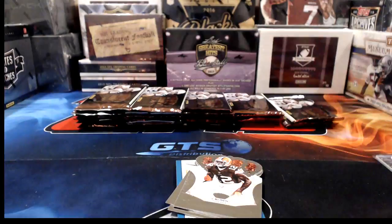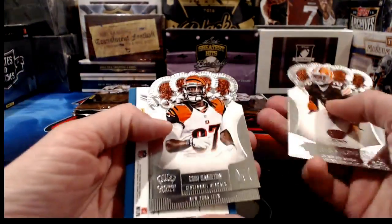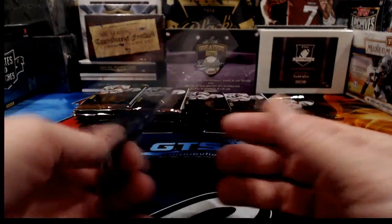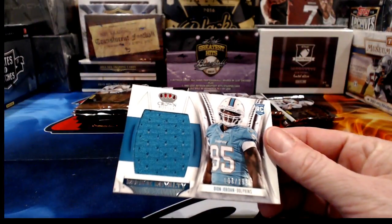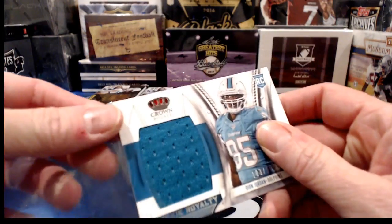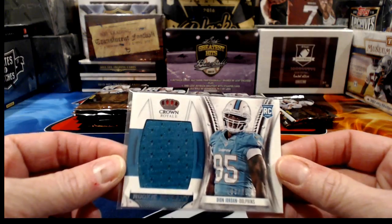That is just a Michael Vick. As you see, it's a rounded bottom edge there, so it's a little bit different than our base. Dion Jordan is our next hit out for the Dolphins. Looks like we've got a little bit of imperfection, for lack of a better term, in that lower left-hand corner. And that's another relic.